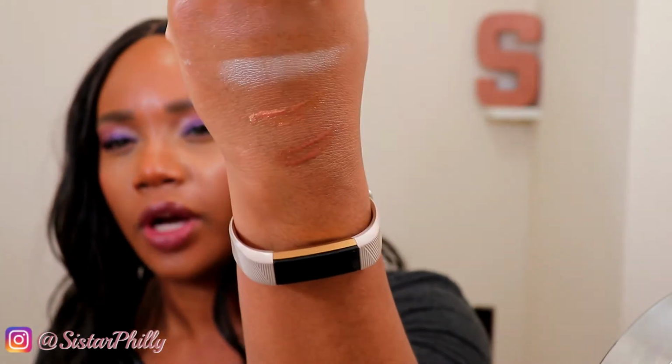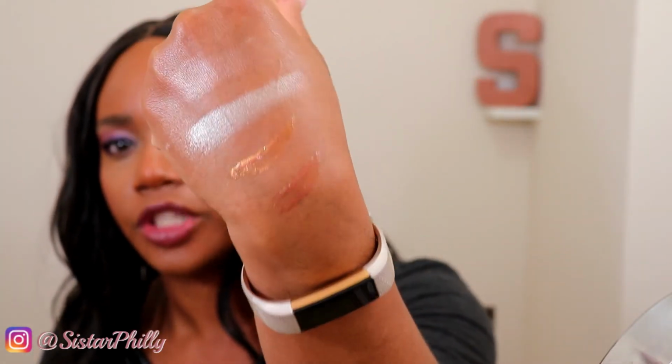Even though I am going to be taking this one, I feel like I really shouldn't be counting this because I keep this in my purse 24/7. So this isn't actually going in my makeup bag. It's going to stay in my purse. But I just want to show y'all how these two glosses compare to each other.